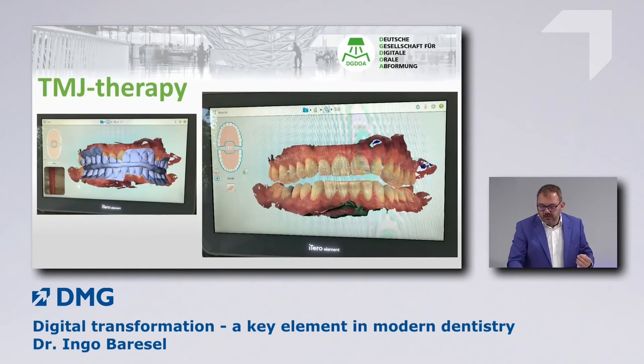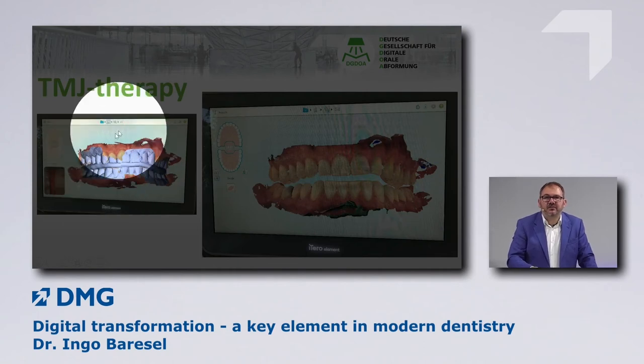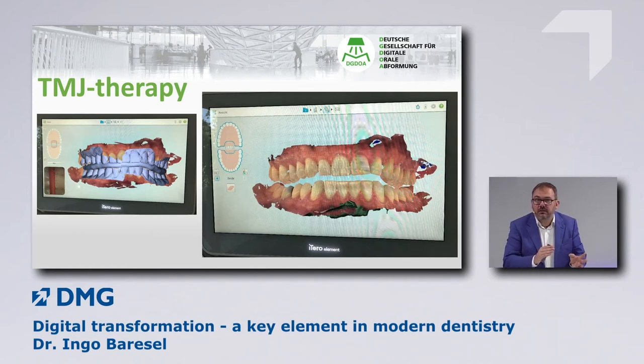And as you see on the left side, the bite material is still in place, and the scanner was taking the bite with the upper and the lower. Afterwards, the scanner itself removed this material. You don't have to do this. The scanner is doing this automatically. And now you can transfer this bite situation into the new software we're talking about now, or to your dental lab, however you like it.